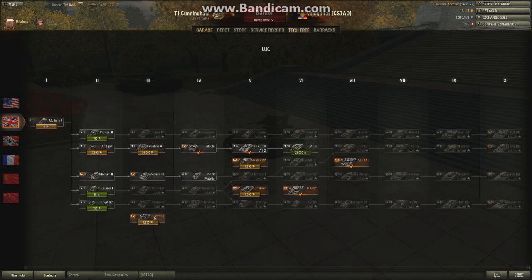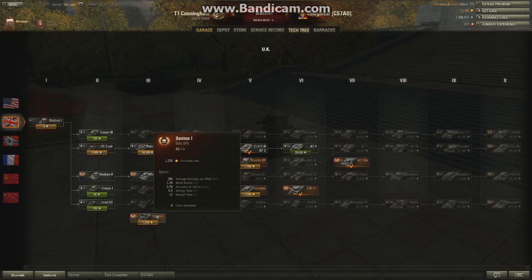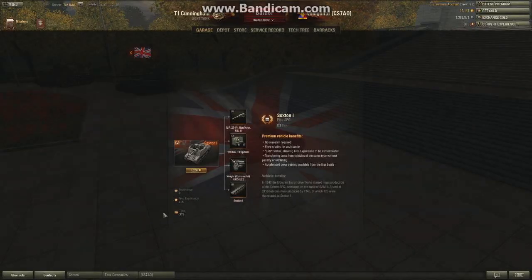One tank that I have my eye on for this weekend, because this will be about 625 gold, it looks like, is the Sexton 2. Now, I am, once again, not a huge artillery fan. As anybody who's been watching my videos knows, I kind of frown on artillery. But the premium artillery I'm okay with because they're very rare, the French being the only other one that's out there. And I don't know how long it's going to be before this one gets pulled from the tech tree, as they tend to do sometimes, or frequently.